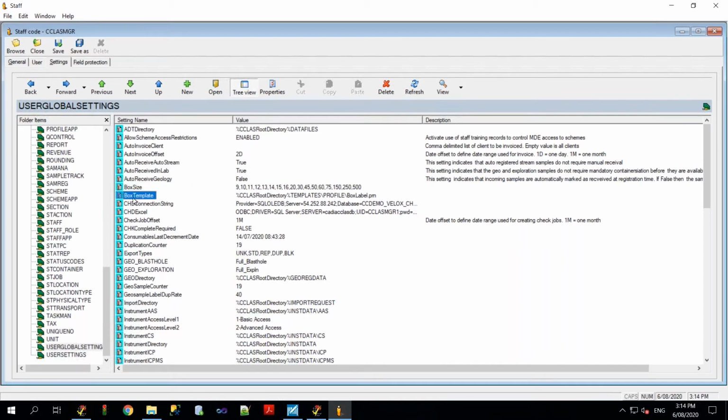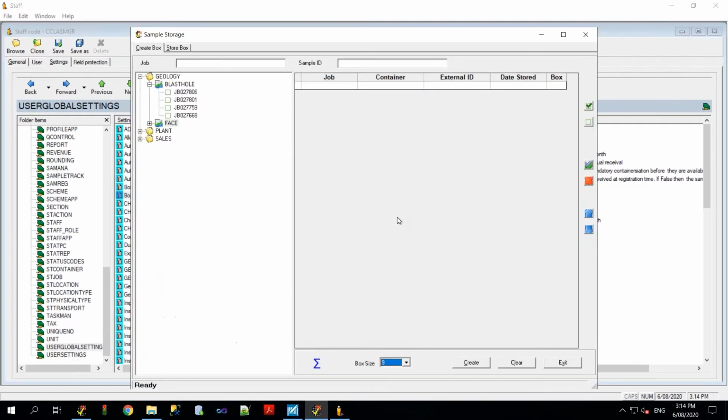And you can also see that we've got a box label template already defined, and we'll get to the box label template in a second. So now flicking back to the box size, I'm going to choose a box size of 10.